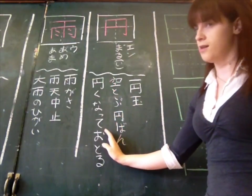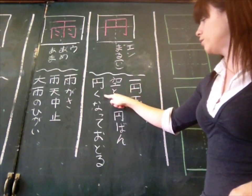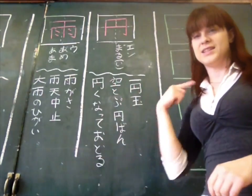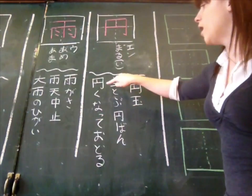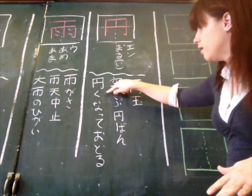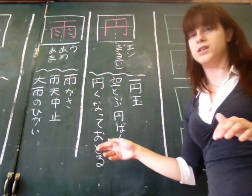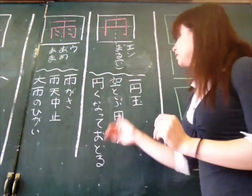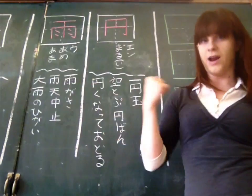So over here, the last one, our set phrase, we're using the kunyomi this time. Maruku natte odoru. So this one literally means to dance in a circle, or dance like round. Maruku, round. In this case, we're using it as an adverb. So maruku natte, which is like naru is to become. So maruku natte, odoru is the verb for dance. So round, so become, round, dance. Dance in a circle, dance in the round.